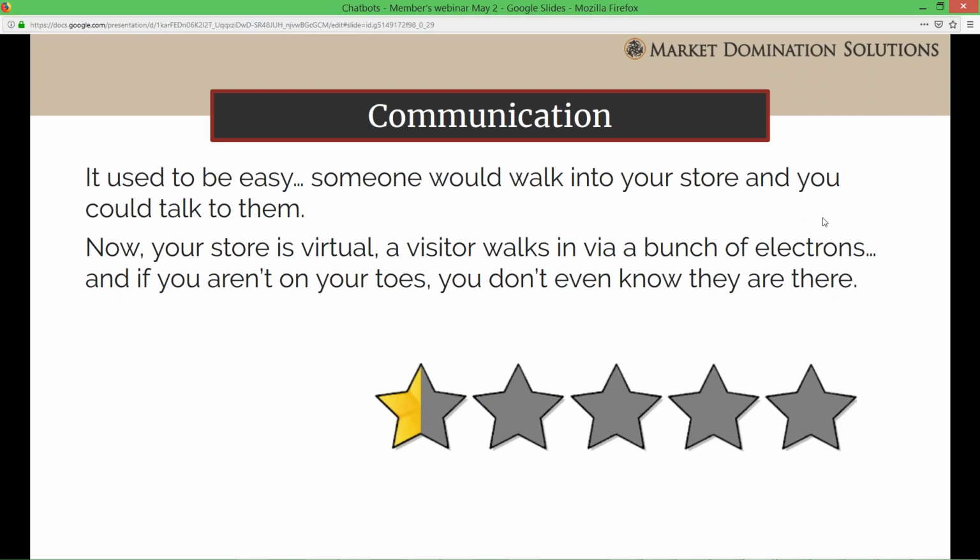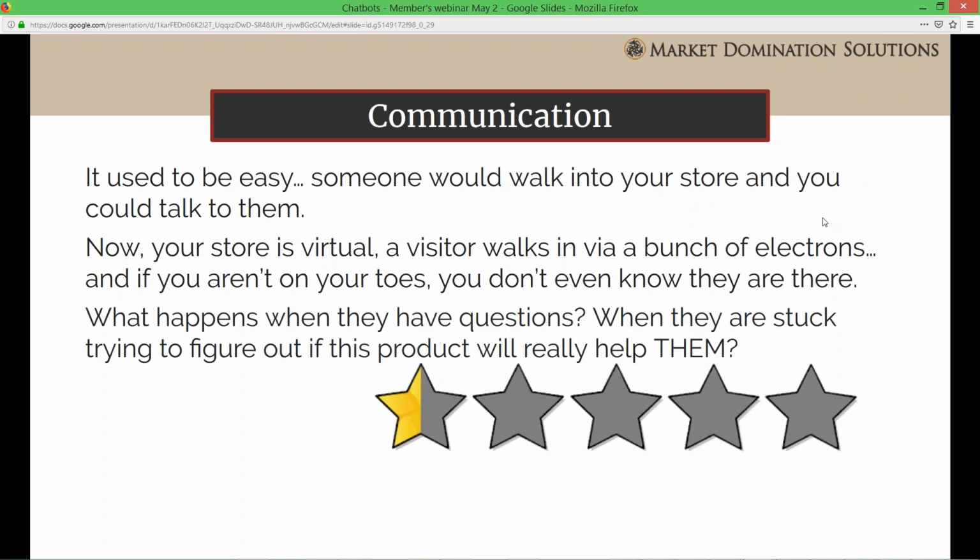But today it's so different. It's more cold because your visitors don't walk into your store. They walk onto your website. It's a bunch of electrons. And if you're not on your toes, like if you're not looking at your live at the moment stats, which who has time to stay focused on that? You don't even know somebody was in your website, right? They wander in, they wander out.